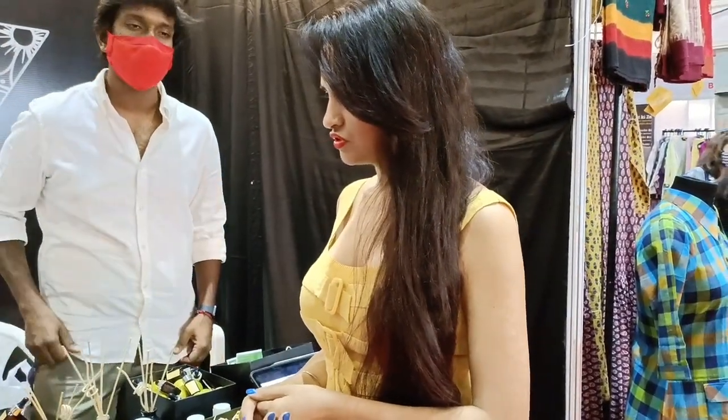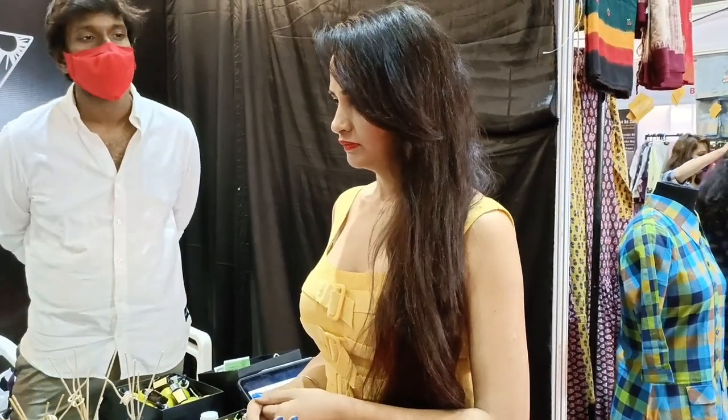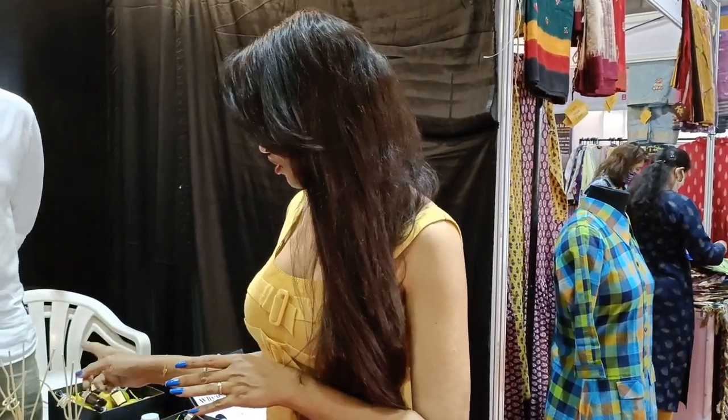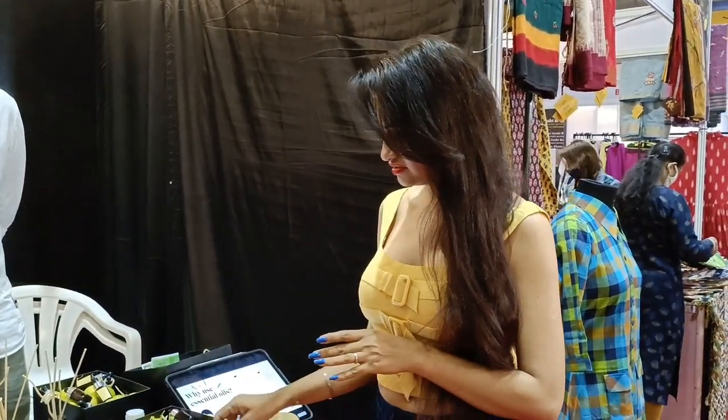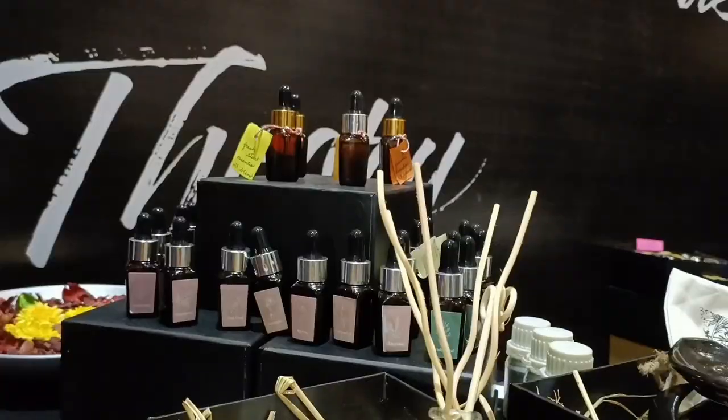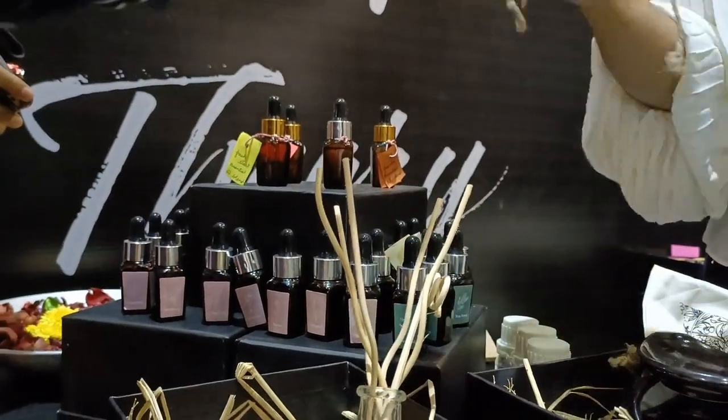We have many different oils for different purposes depending on the requirements. They have so many flavors. They are altogether 20 flavors. They are rose, orange, lemon, and cannabinoid. So there are so many flowers. Yeah, and the rose.